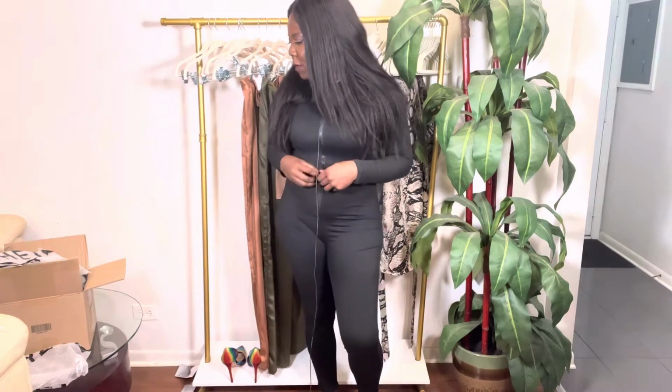I do like the fit of this one. See, it's more, yeah, and then the belt. But yeah, I don't think I'm gonna keep it simply because of the length. Yeah, I'm not gonna keep it. So this one is definitely going back.